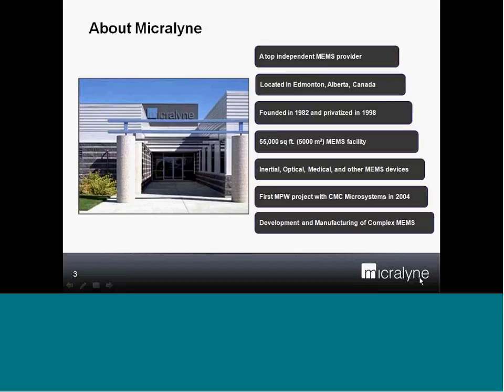We're most renowned for being able to creatively solve R&D problems, and are known for our ability to solve some technically challenging problems in application space. We have a state-of-the-art MEMS facility up in Edmonton, Alberta, Canada. It's about 50,000 square feet. We handle 6-inch wafers, but we do have a legacy 4-inch line as well. We comply with ISO 9001 as well as ISO 13485, which is the ISO for medical devices. I think we are one of the only, if not the only, medical device certified ISO company in the MEMS field.